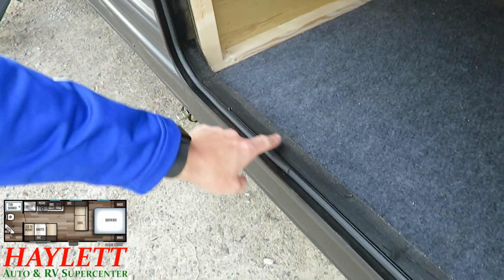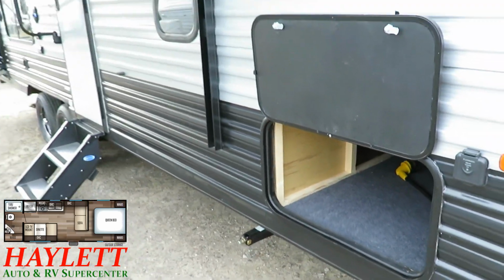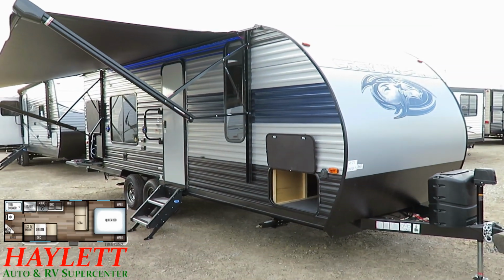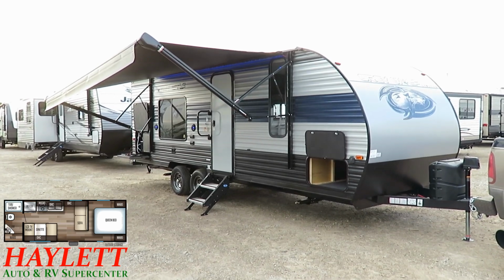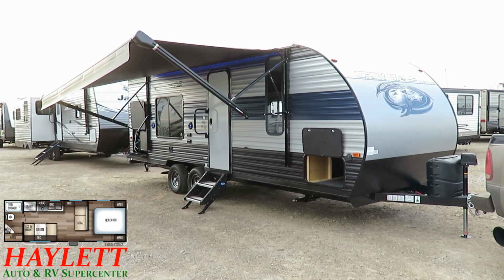Cherokee will hit any sort of exposed woodwork around their baggage doors with an anti-wicking treatment, because if you open that baggage door, if it's like early morning and there's a lot of condensation on that door, it'll tend to dribble a little bit. And they want to make sure that wood doesn't get compromised over time or stained or anything. They want this thing to look good in year 1 and year 10.